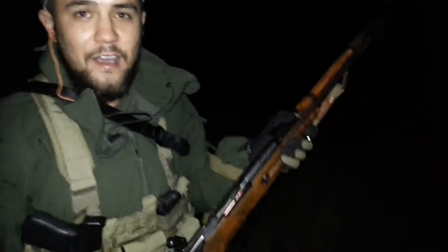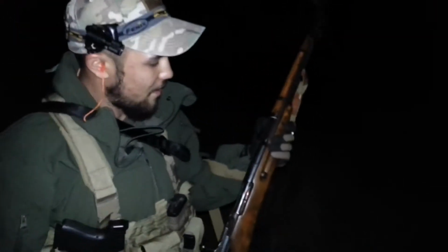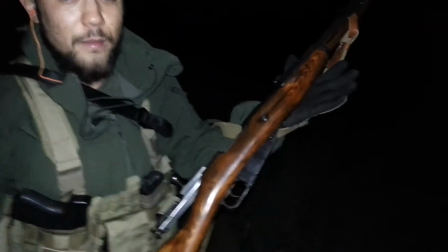What's going on, guys? Just up here in Reddington doing a night shoot with Justin over here. About to take a couple shots off the Mosin-Nagant. Got the truck over there, so we're gonna try not to hit it, but let's see how it goes. Can't really see. Not really aiming at much, just kind of watching this fire breather.